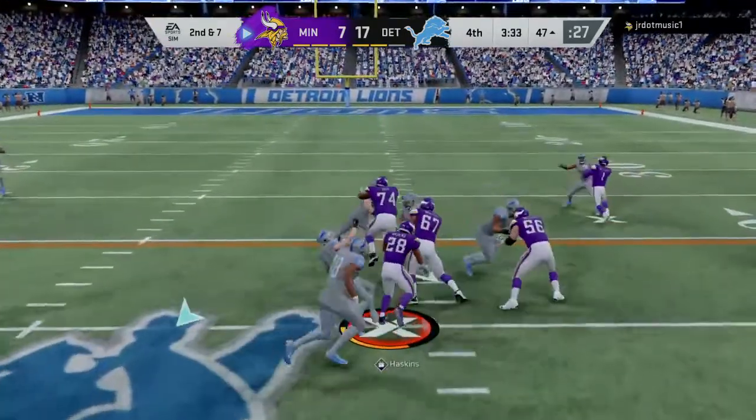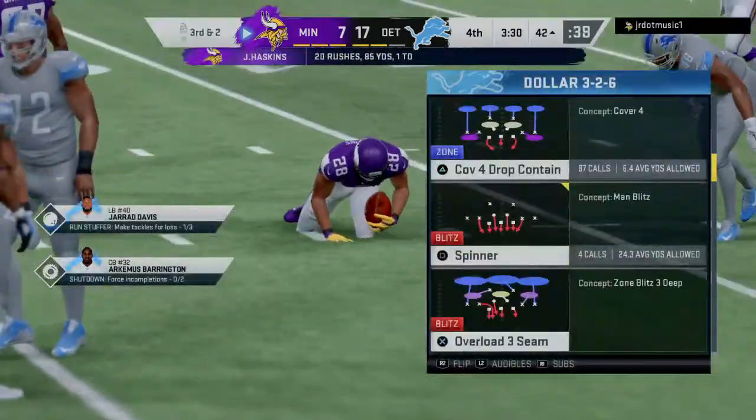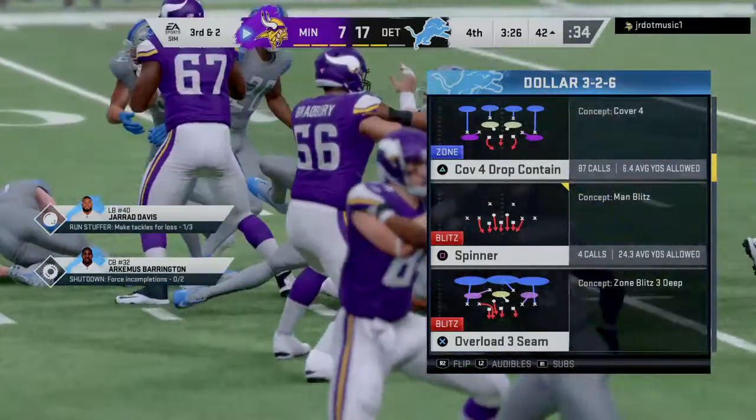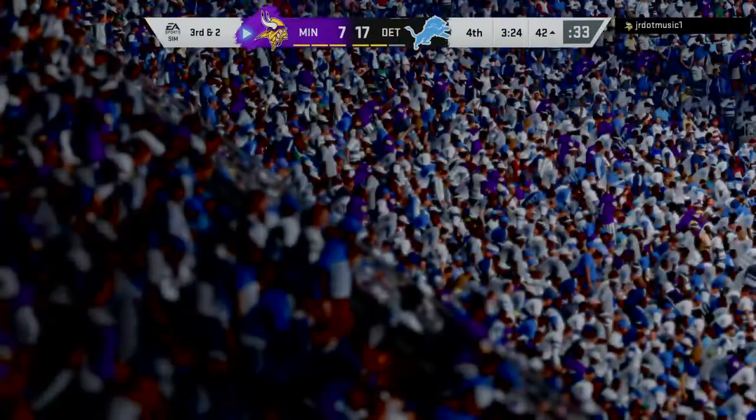On second down, Haskins. He takes it down to the 42, a 5-yard run. And a pretty good run as he'll get this down close to a first at the Lions' 42. 5 yards on the play.